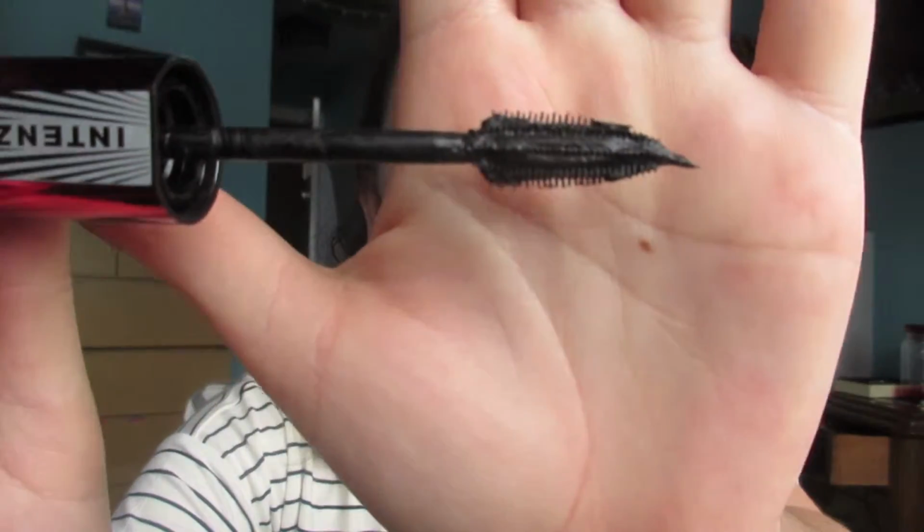So now I'm going to curl my eyelashes. Okay, and once my eyelashes are all curled, then I'm ready for mascara. I'm going to be using the L'Oreal False Lash Wings Intensa. I don't know if this is even out yet. I also got this from work. The wand on this mascara is really interesting. It's sort of like a giant, flatter cone. Yeah, I like it.